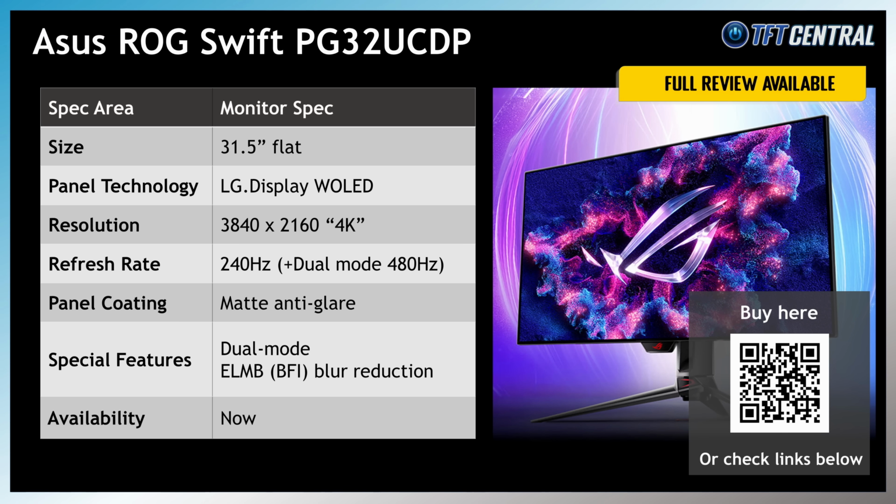If you want a very similar screen but with a matte anti-glare coating, then the Asus ROG Swift PG32UCDP would be a good alternative, with a very similar spec and the same underlying panel.